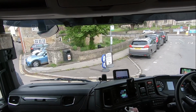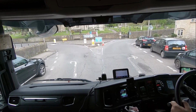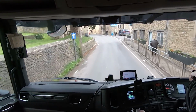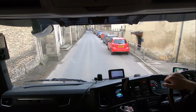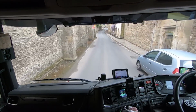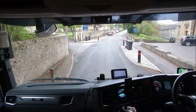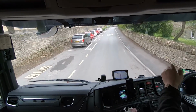Lovely parking. I can't complain because I park like that all the time. Low bridge fiasco, eh? I don't like it up round Frome and Shepton Mallet and all round those areas. There's lots of tiny lanes that I don't like.